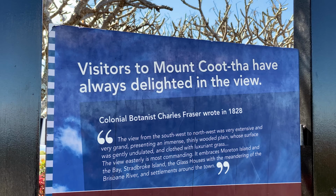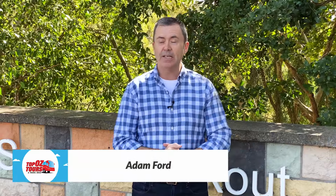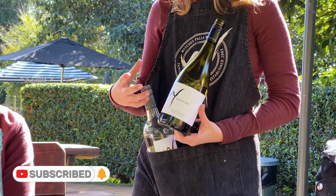G'day and welcome to Mount Coot-tha Summit Lookout here in beautiful Brisbane. Now, did you know that the Queensland capital has its own wine region? Well, that is just one of the surprises we have in store for you this week as we bring you 10 amazing things to do in Brisbane.